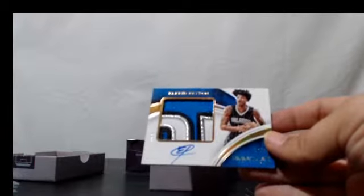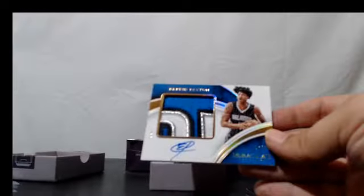Oh, boy. Seven of 10, premium patch auto. Alfred Payton. Sorry, guys, I was distracted. This is one of the cards I saw in the checklist that I thought was nasty. No, you're not. You just absolutely destroyed it. You just got a nice card because you own both teams.